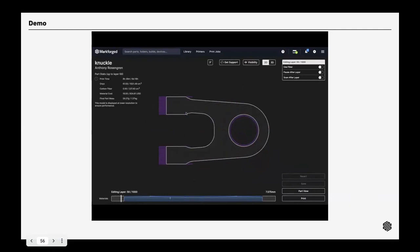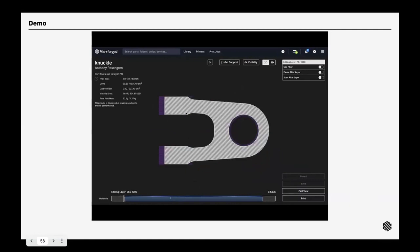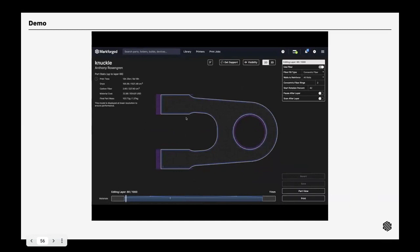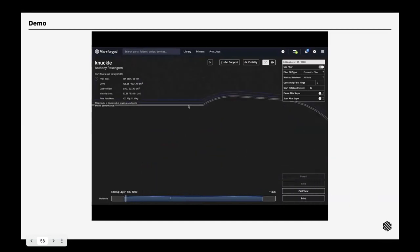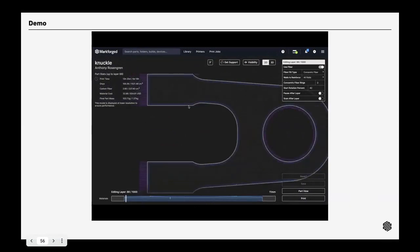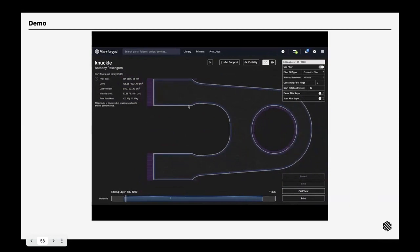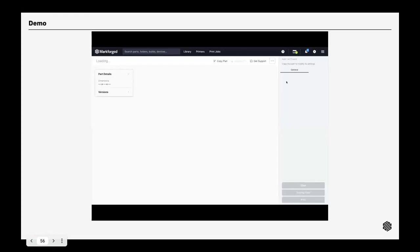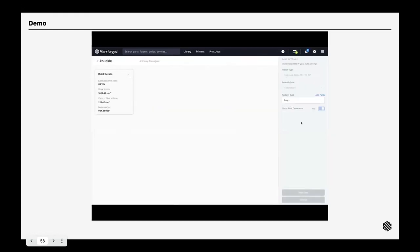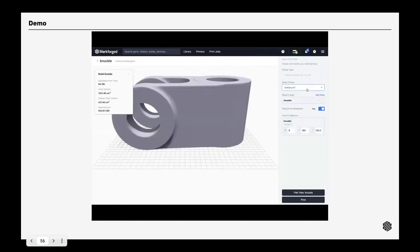What you can do, depending on the forces involved, is put carbon fiber specifically in areas that need extra reinforcing. So once you've checked that out and you're happy with how the carbon fiber is routed and the strength properties of that particular part, you can then double check that you're happy with the settings, and then simply print to the cloud.